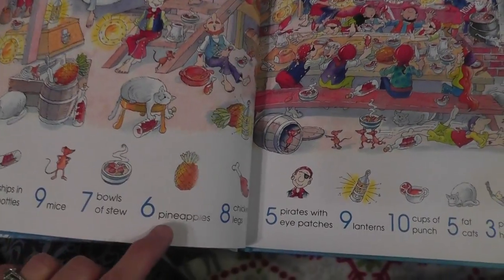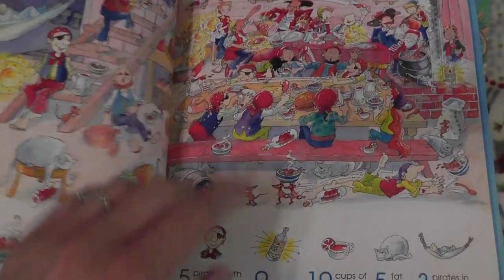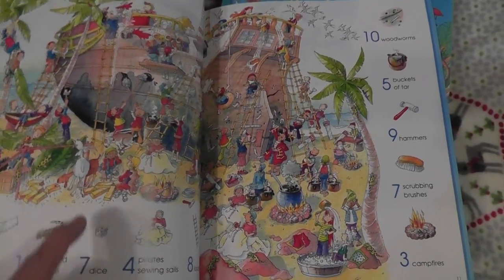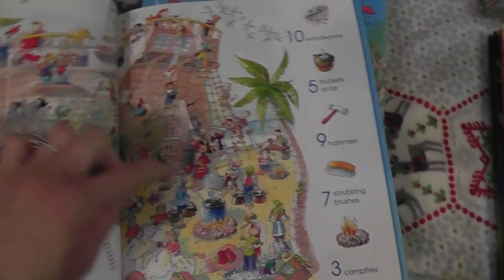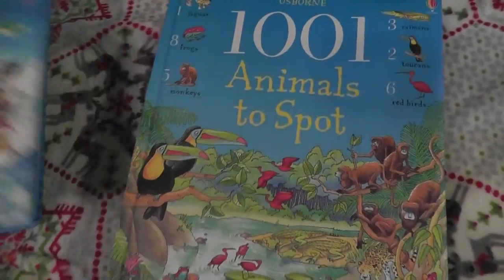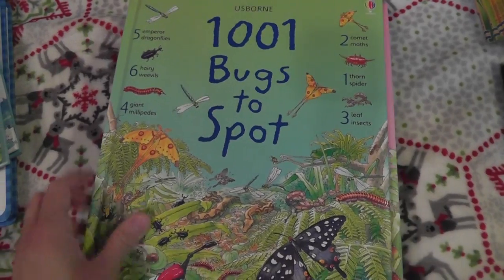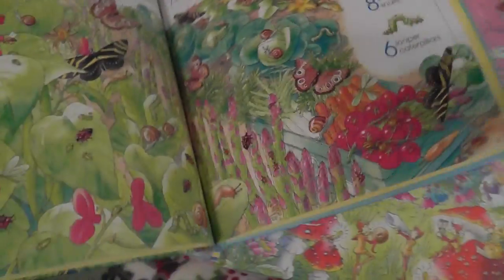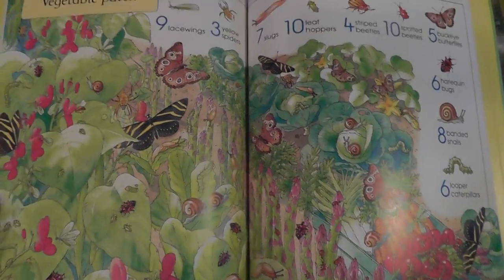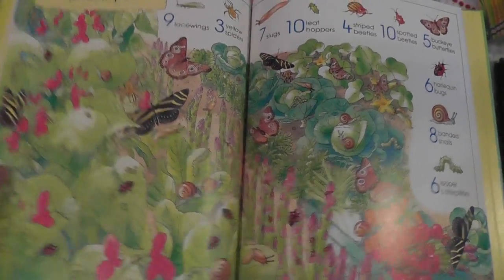Like, you'll go right here, 6 pineapples, and this one is the pirates. Arr. So spot things on each page. 4 of those, 3 campfires. I'll go around and point out, oh, there. So then there's animals, 1001 animals to spot. 1001 bugs, so many kids love bugs. 7 slugs, I kind of got all the slugs.